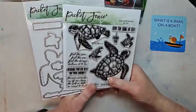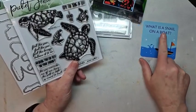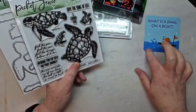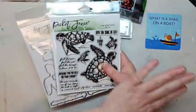Okay. All right. So there's a few more people here. We are still trying to find a guess to what is a snail on a boat. Okay. So hopefully somebody has an idea about the answers to bad jokes because I'm pretty sure that's it. And I have not looked at that yet.